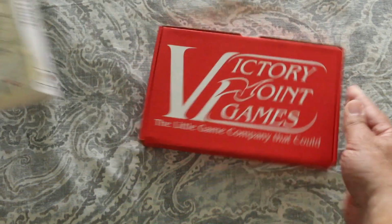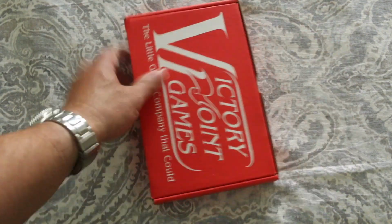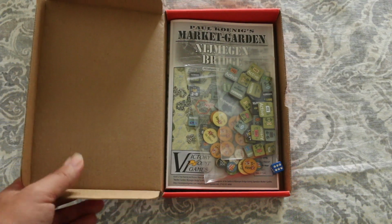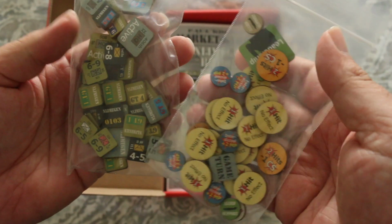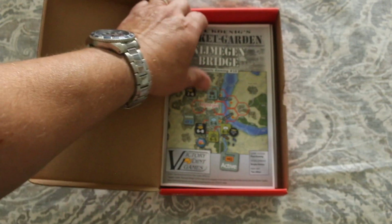Victory Point Games is known for having these sleeves that they put their boxes inside of. Unfortunately, Victory Point Games no longer makes war games, which is a shame because they did a good job. Alright, here are the counters. These are laser cut. I always like their counters. Artwork looks decent on them, and it's high quality material. Got a little dice. Get all this stuff out of here.